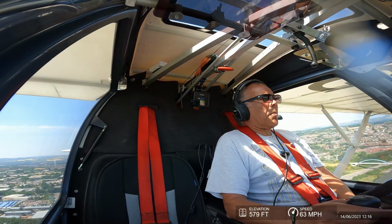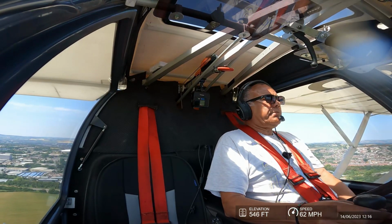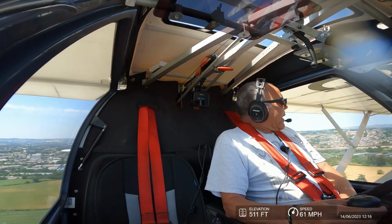You're number 2, number 12. Runway 08, surface wind 360 degrees 10 knots, clear to land. 08, clear to land.